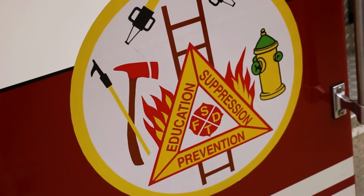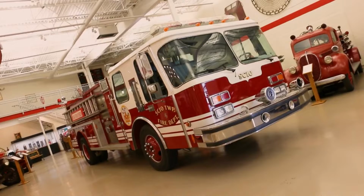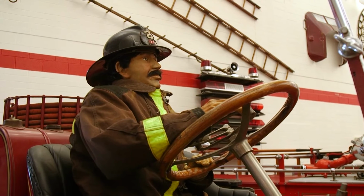Do you ever wonder where classic fire trucks go when they're done making runs? Well, guess what? I found out. Hint, hint. What is it about fire engines that fascinate all of us to this day? Well, I'll tell you what, they're cool, and something every kid and even grown-up wishes they could ride in.